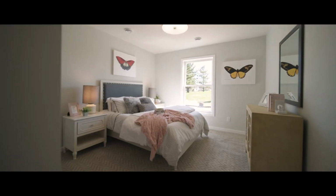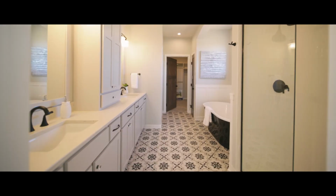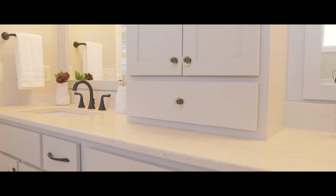This home features 3 bedrooms, 3 baths, including a luxurious master bathroom, highlighted by a separate walk-in shower and a freestanding tub. This one is truly unique.